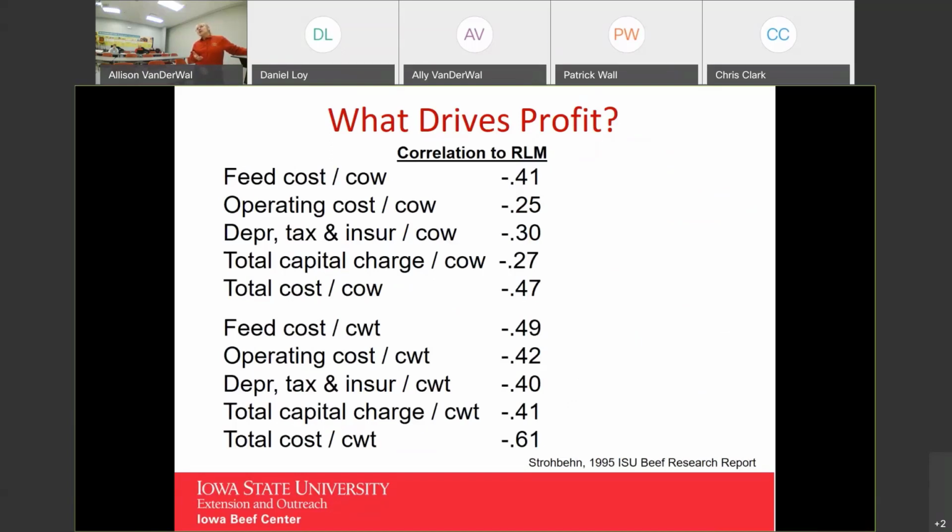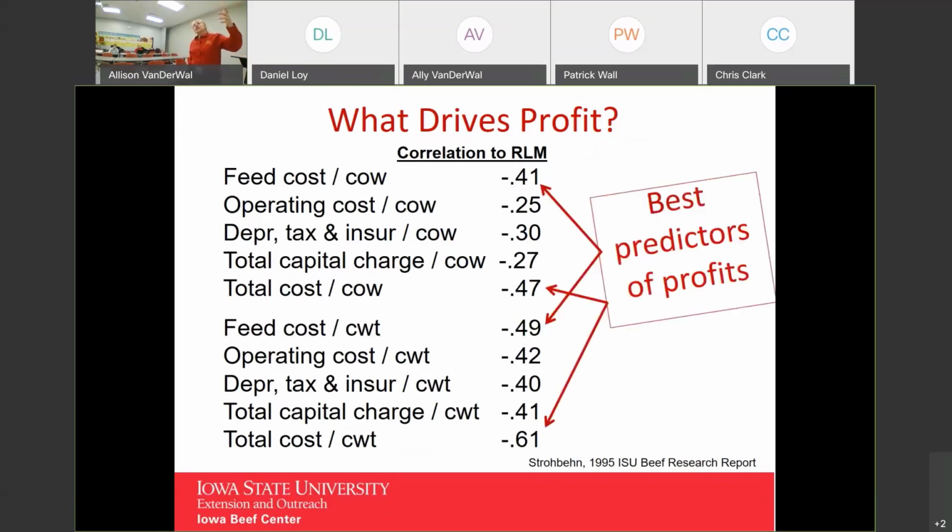But when we started to look at some of these other factors, both feed or total cost per cow and total cost per hundredweight, we start seeing a lot higher numbers, right? Correlations up in that 0.4 range. Now these are all negative, which means the higher the cost, the lower the profit, but that makes sense, right? And our best predictors ended up being feed cost per cow or feed cost per hundredweight, because the hundredweight took into account both the calf weight that we're selling as well as that cull cow weight that we're selling. And then our total cost per cow and per hundredweight. And they were very good at predicting profitability.